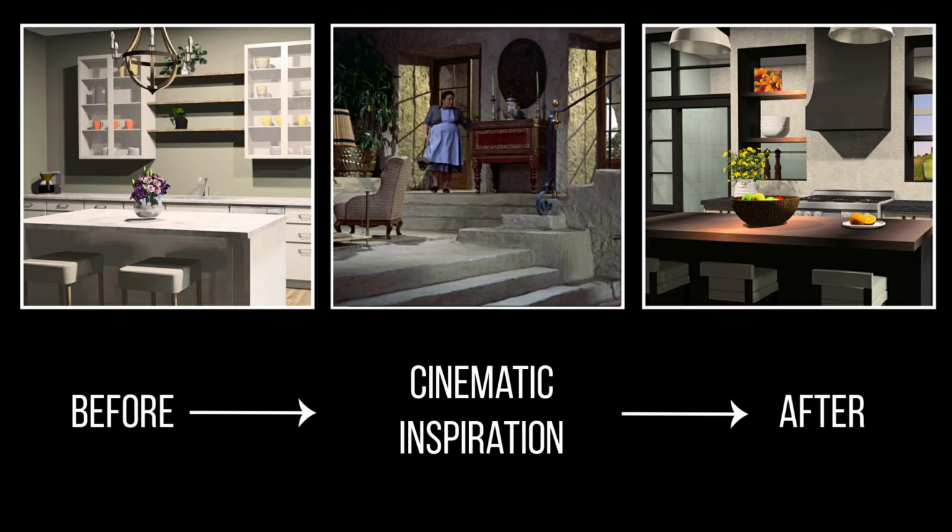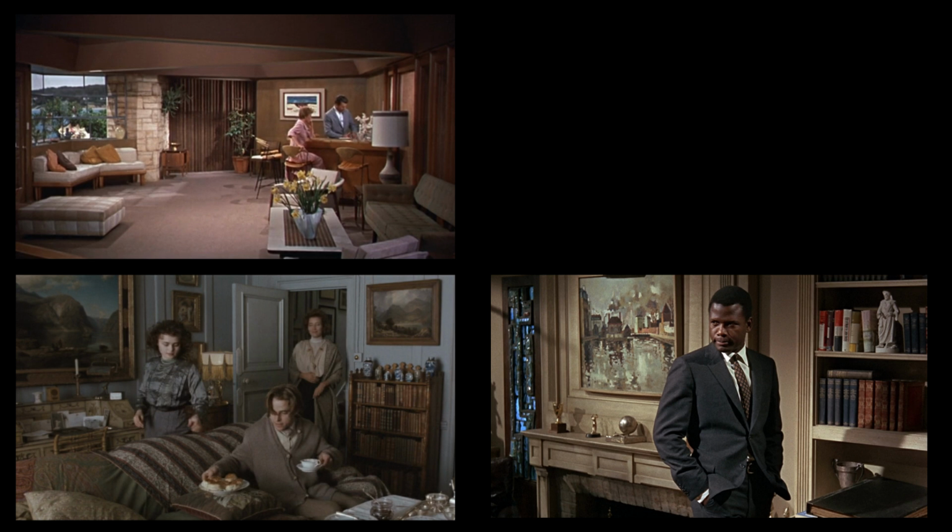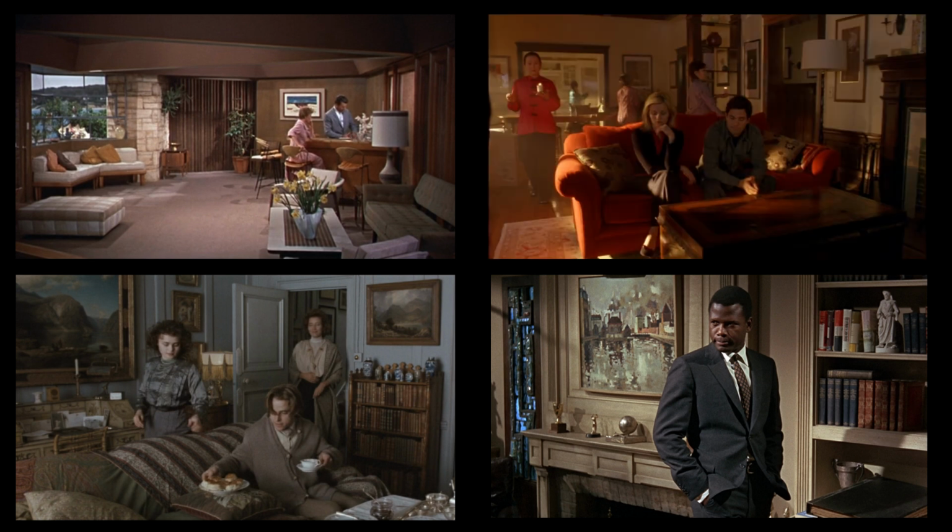You can do the same thing in your home with your favorite movie houses. Set designers have spent decades perfecting their methods. Take advantage of their expertise. They're masters at creating a mood.